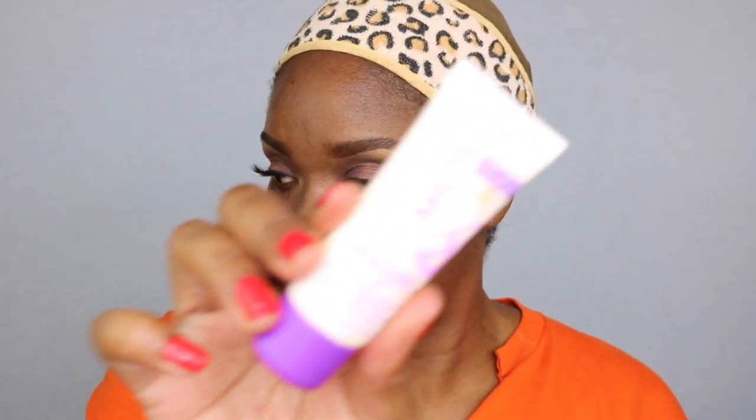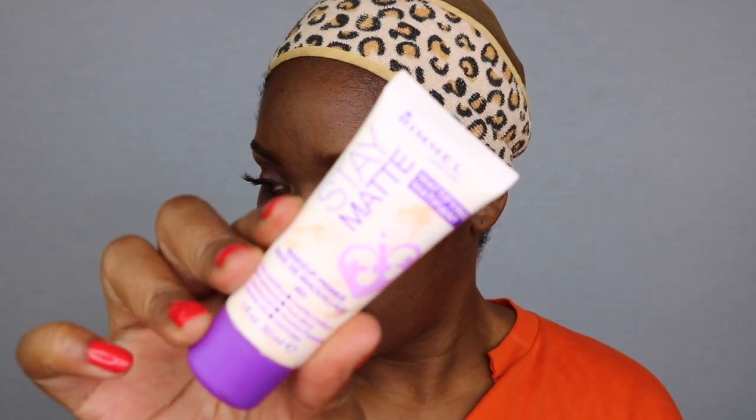I'm going to use the CoverGirl, not CoverGirl, what is this? This is Rimmel Stay Matte Primer. And I'm just going to put that over top of that. Now, foundation.